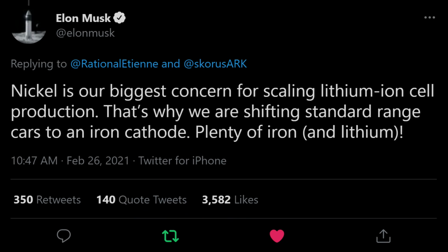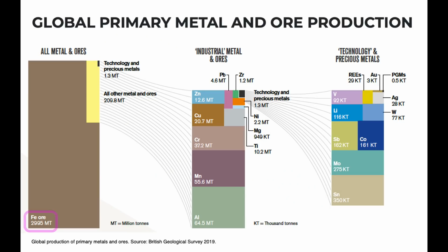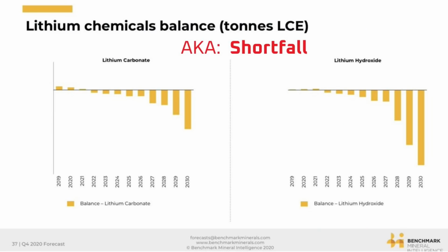Yes, Elon has said several times that there's plenty of lithium and iron for LFP batteries. From a raw materials perspective, that is true. From a production standpoint, iron is nearly infinitely available. Lithium, on the other hand, may hit some production constraints, especially in the mid-2020s. That doesn't mean we run out of lithium. It simply means that demand may ramp faster than production scales in the mid to late 2020s.